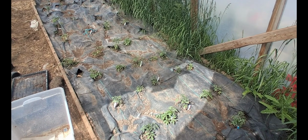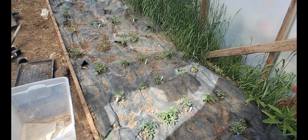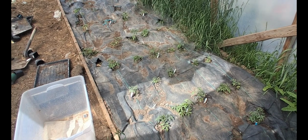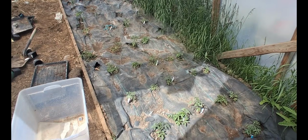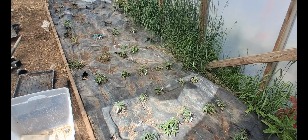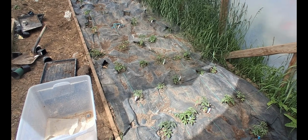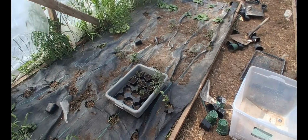And another tomatoes. We're growing all our tomatoes in here in little greenhouses. The weather conditions are not as great to grow them outside, so we found out over the last few years that they grow inside the greenhouse way better than outside.